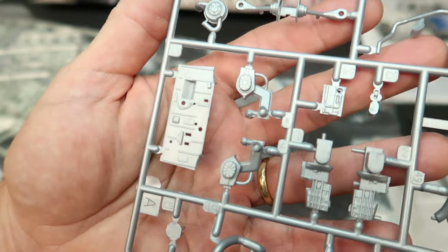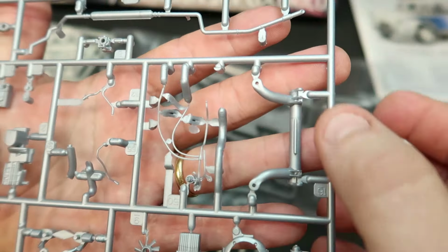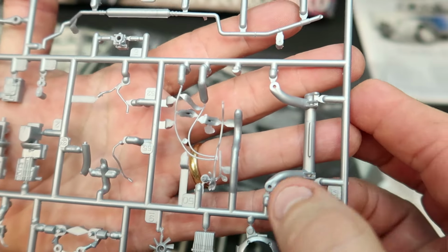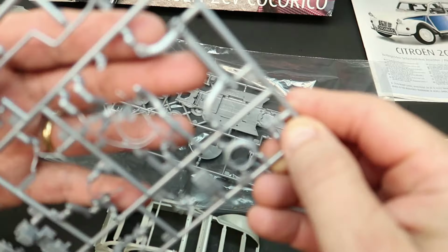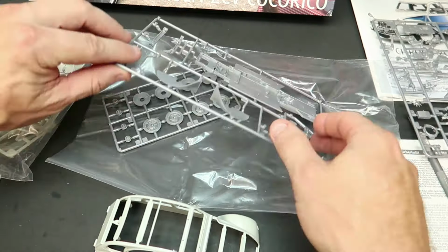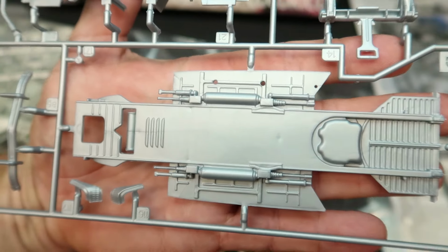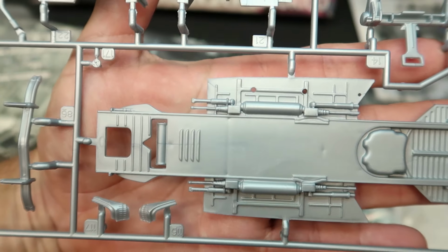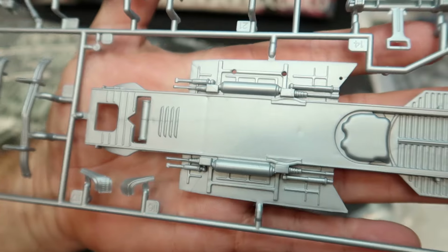There's your firewall and other exhaust. It's like rear swing arm style suspension. Similar to a Volkswagen, what it would be. Probably a torsion bar or something like that would be under there. There's your nicely detailed chassis. It looks almost like a fighter jet. It's got like missiles coming out of it. Not sure what those are. Those are shocks of some sort.